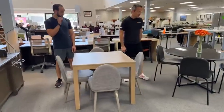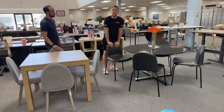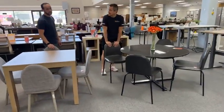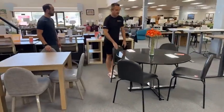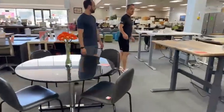I love the gray on them. These are $49.99 and a commercial vinyl in case you have kids and their spillers. Or you have adults and their spillers. True. $49.99. Hell of a deal. That's right. $399.99. You can spill your Sharkleberry Finn on top of that. No problem. Wipe it off.